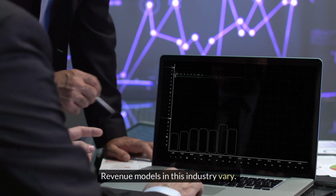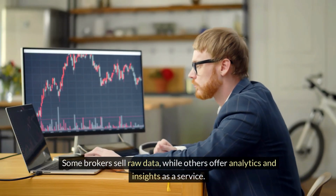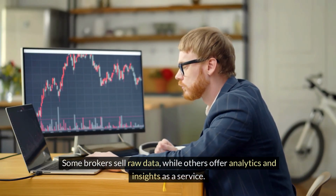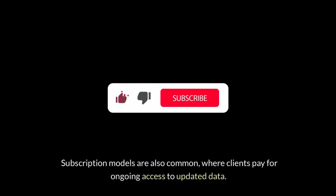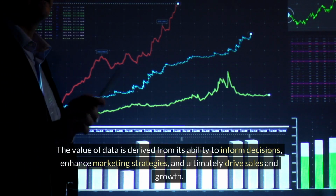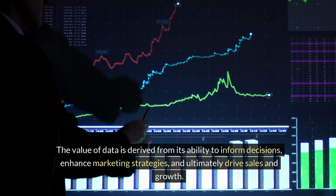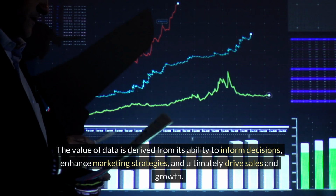Revenue models in this industry vary. Some brokers sell raw data, while others offer analytics and insights as a service. Subscription models are also common, where clients pay for ongoing access to updated data. The value of data is derived from its ability to inform decisions, enhance marketing strategies, and ultimately drive sales and growth.